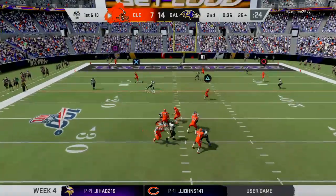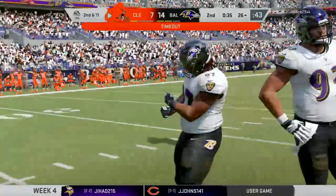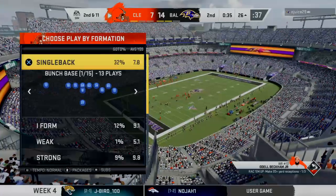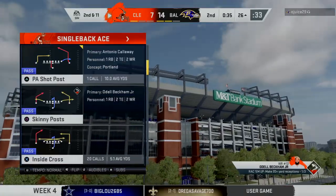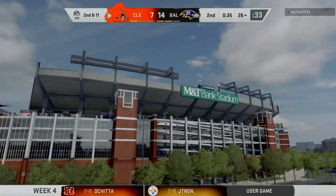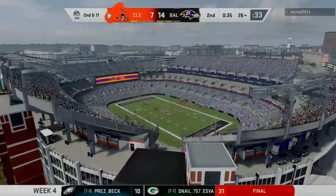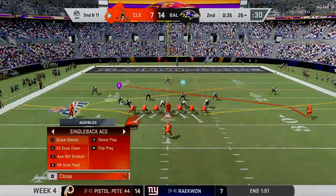Throwing, Mayfield under pressure, and he'll go down back at the 26-yard line. Now the Browns signal for the 2nd of their timeouts as the clock will stop with 35 seconds to go in quarter number 2. The sack cost him only a yard. It's 2nd and 11.